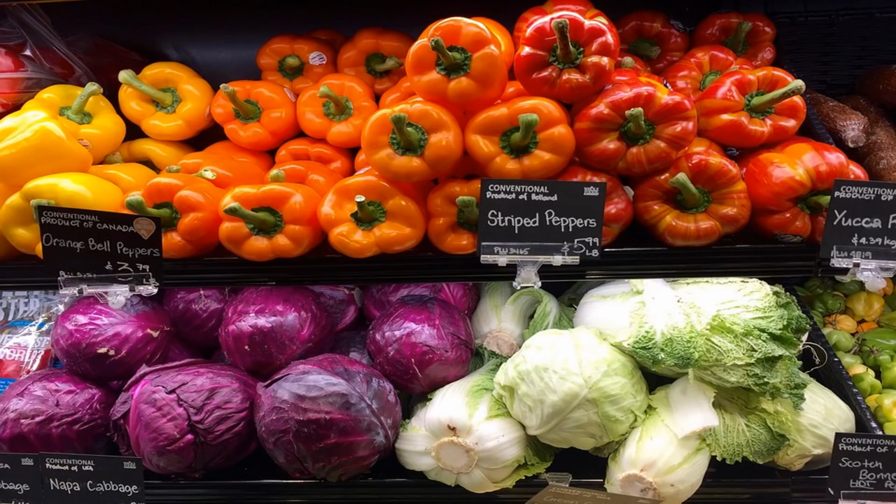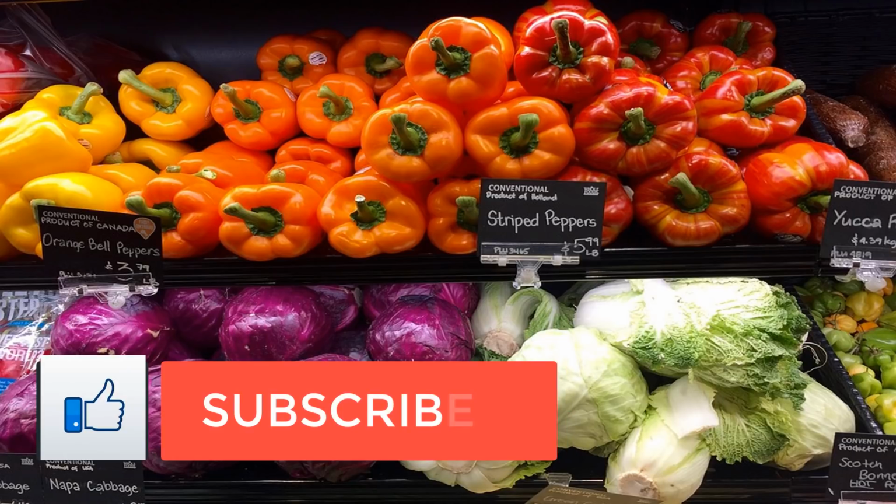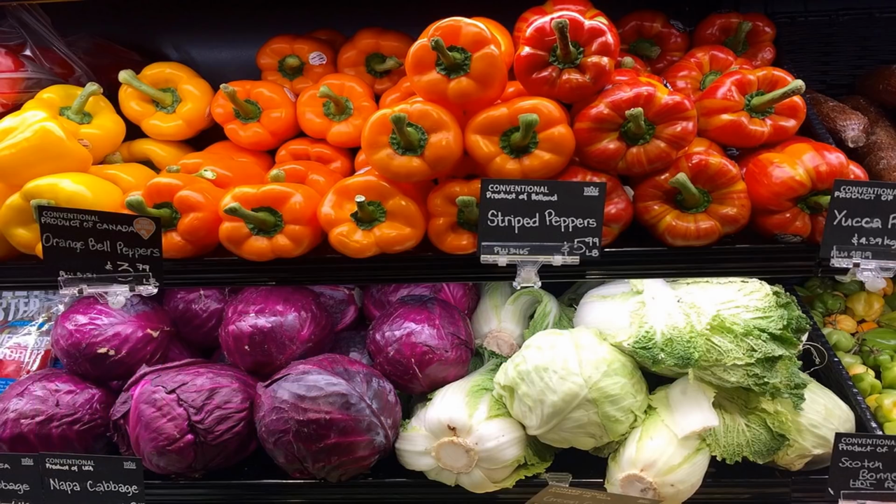1. Goji berries, 25,000 ORAC score. 2. Wild blueberries, 14,000 ORAC score. 3. Dark chocolate, 21,000 ORAC score. 4. Pecans, 17,000 ORAC score. 5. Artichoke, 9,400 ORAC score. 6. Elderberries, 14,000 ORAC score. 7. Kidney beans, 8,400 ORAC score. 8. Cranberries, 9,500 ORAC score. 9. Blackberries, 5,300 ORAC score. 10. Cilantro, 5,100 ORAC score.